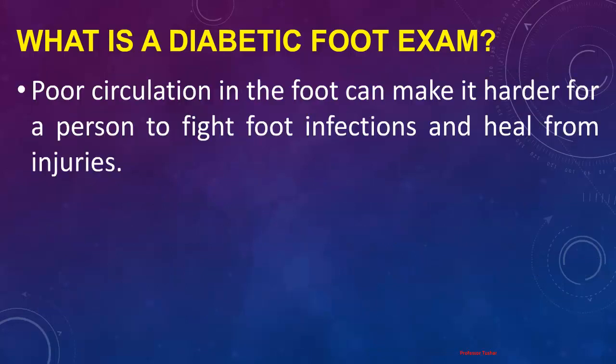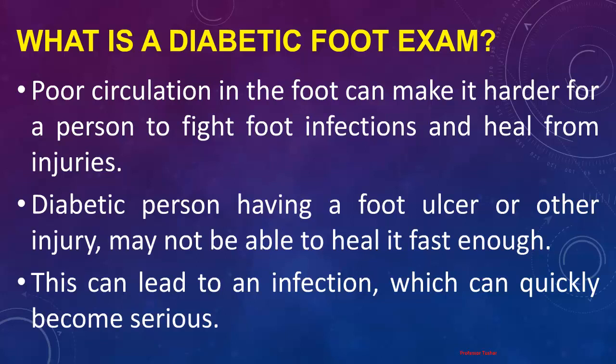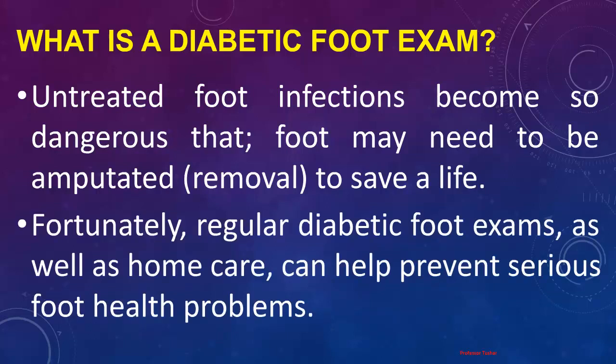Poor circulation in the foot can make it harder for a person to fight foot infections and heal from injuries. A diabetic person having a foot ulcer or other injury may not be able to heal it fast enough. This can lead to an infection, which can quickly become serious. Untreated foot infections become so dangerous that the foot may need to be amputated to save a life. Fortunately, regular diabetic foot exams, as well as home care, can help prevent serious foot health problems.